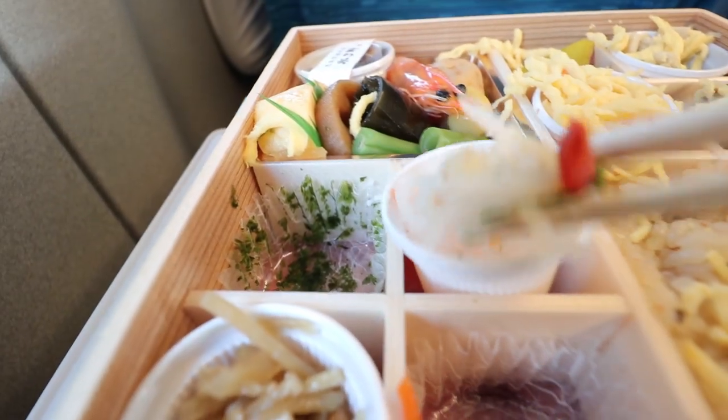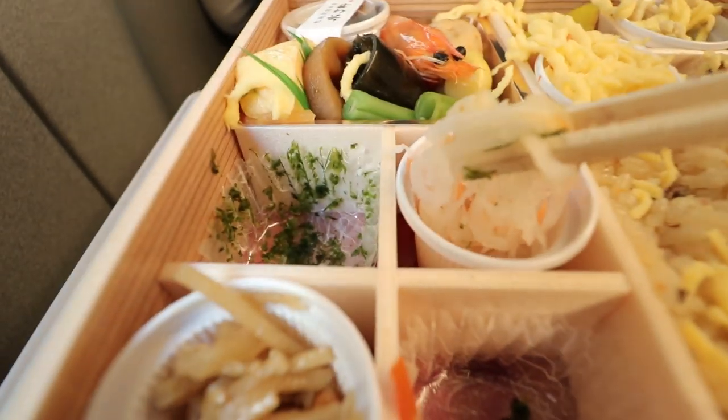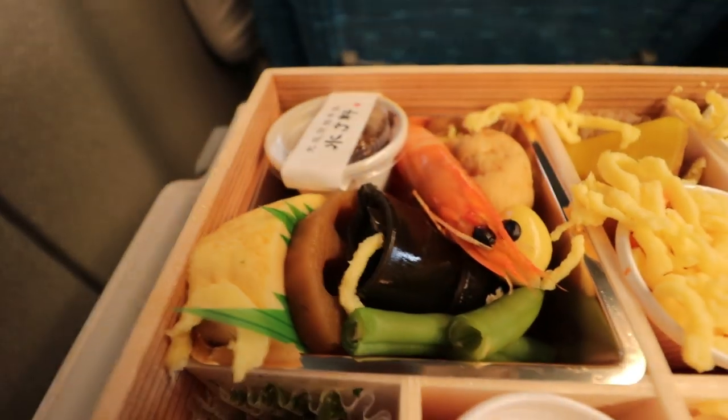I'm still not completely sure what that was, but it had the texture of a potato and it had seaweed sprinkled on the outside. I didn't give an expression, but it was okay. And this was pickled radish. I like things with vinegar, so I liked it. And moving on to the mains.